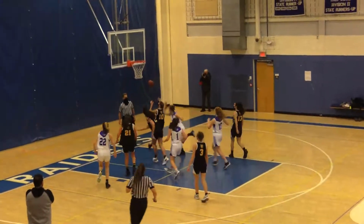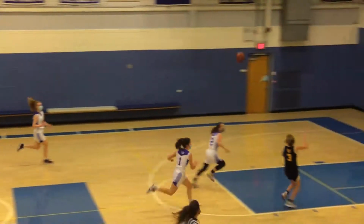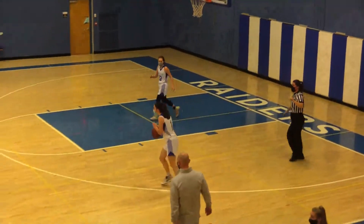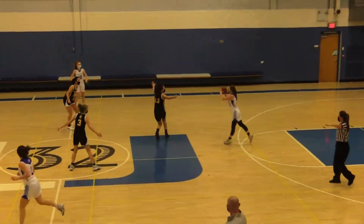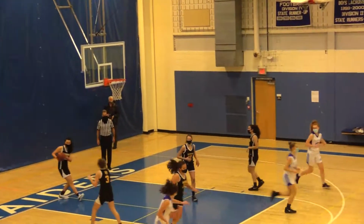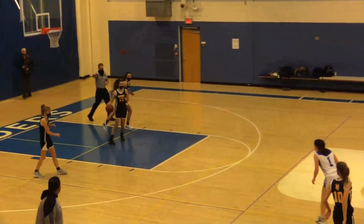Under to Beauregard. She goes across and blocked away by Nelson. Nelson leading the pack, throws a beautiful dime to Ravlin, and she finishes. That was an outstanding pass from Tatum Nelson. Looking like LaMelo or Lonzo Ball out there. And the Raiders finding some more offensive passing for themselves as Beauregard has herself too.